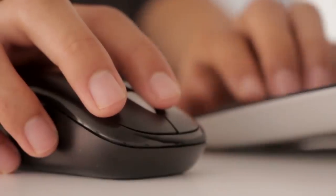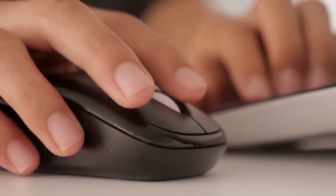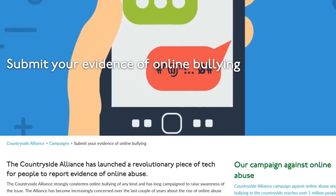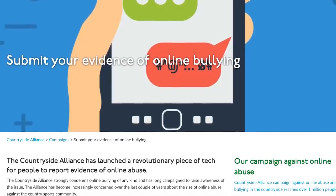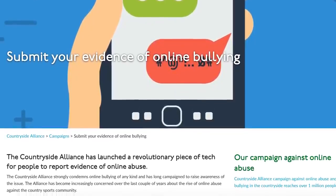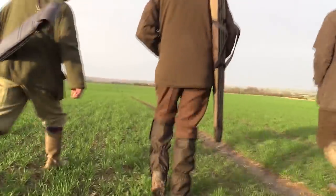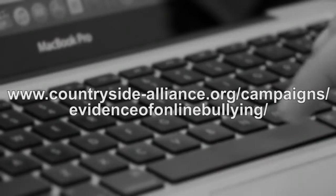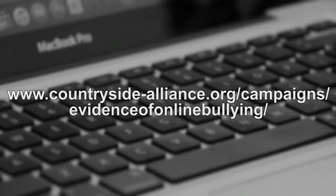The online abuse of hunters and shooters is still going on, but there's now a new way to report it. The Countryside Alliance has launched an online portal where you can submit evidence of threats and bullying on the web and social media. This comes after a poll revealed that 62% of field sports followers have experienced some form of abuse. If you've got something to submit, head to the website on screen now.